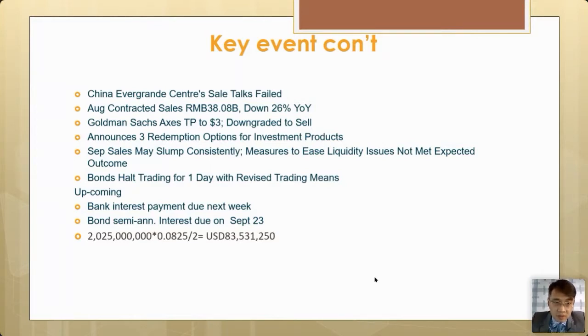And then in August, the contract sales dropped 26% year over year to only 38 billion renminbi. After that, Goldman Sachs, the first iBank to do so, cut their target price to $3. It was trading well above $10 a month ago, and it was downgraded to sell. So it's quite big. Then many of the other iBanks also cut their ratings too, and credit rating agencies also cut the credit ratings.